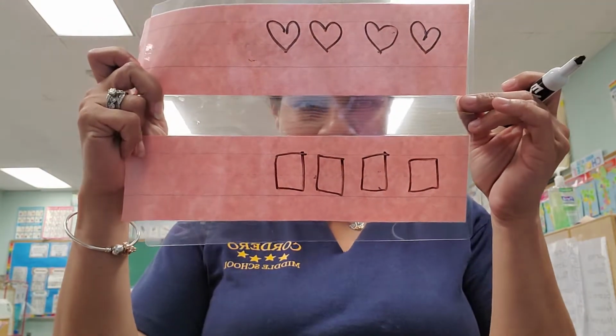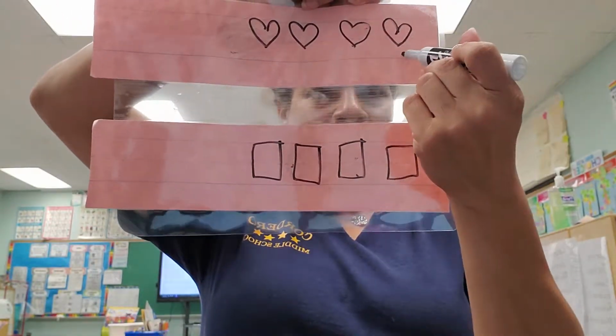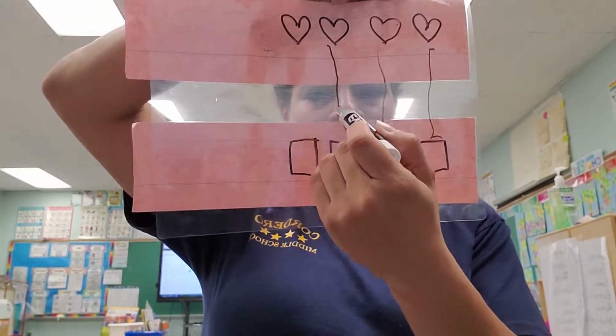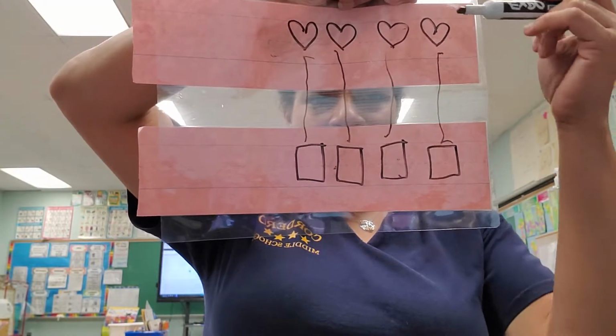When it comes to matching, they're going to be given different pictures for matching, and they got to match to see if they have the same or not. And this is later on in the week. You can have 4 hearts and 4 squares. Now, how would they know that they are the same? Well, again, using the line coming down to match it up. That's a set. That's a set. That's a set. And that's another set. So they're equal. There's 4 on top and 4 on bottom.